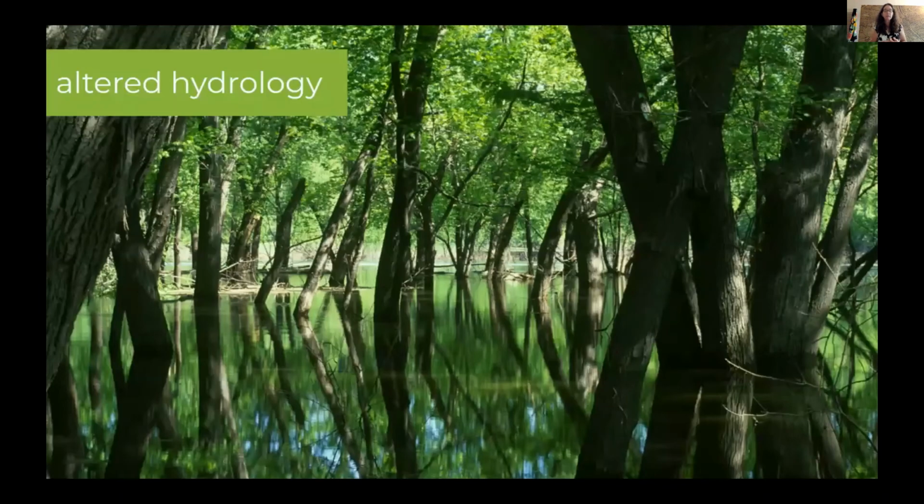Our site has some really specific challenges, but I think they also link into floodplain forests in general. It has altered hydrology due in part to water control structures like locks and dams, and these facilitate and enable the transportation function of the Mississippi River, but it also affects the dynamics of the forest because it changes the natural flooding regimes.